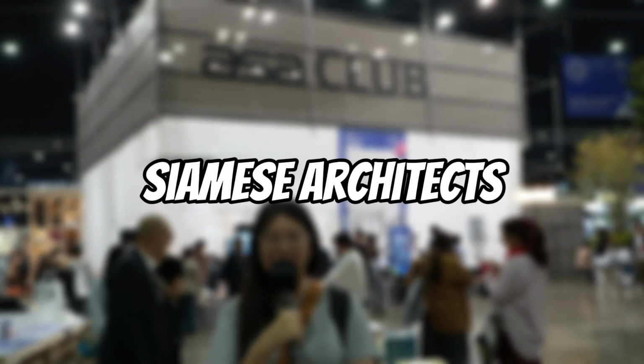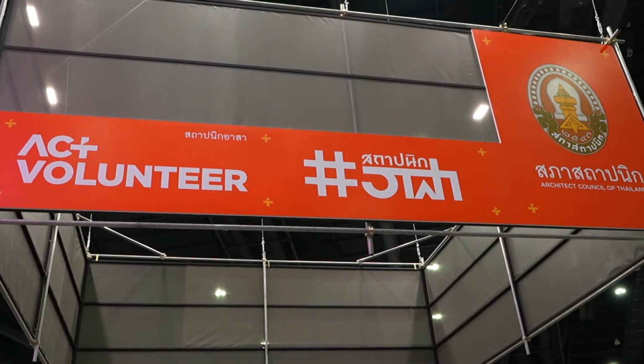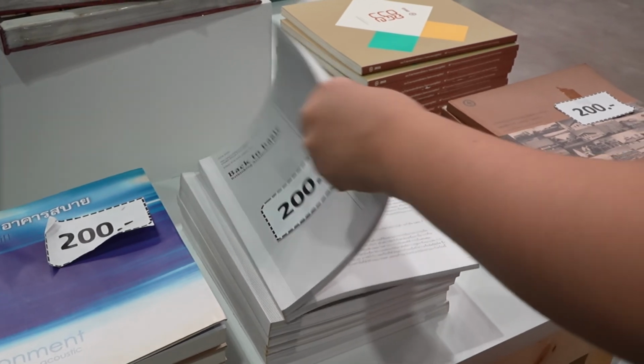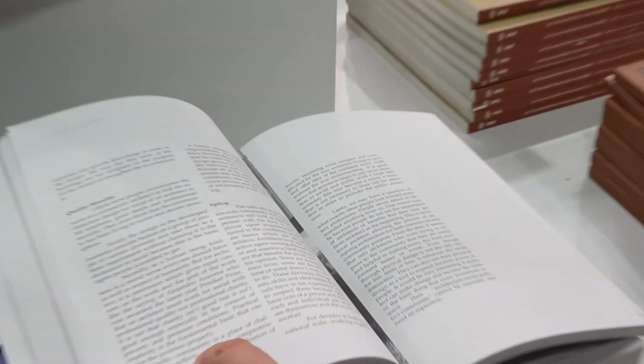We are at ASA Club, or ASA, which stands for the Association of Siamese Architects in Thailand. I feel like this area is a good place for architects to hang out and do talk shows. The architects and professional designers here produce a lot of books and reading materials in Thai and even in English for us foreigners to read.